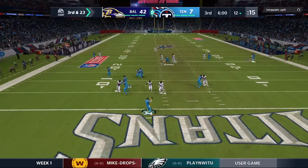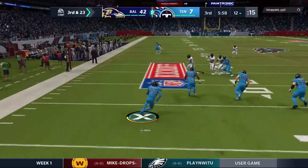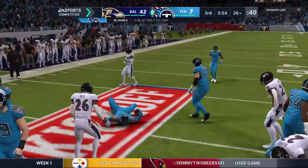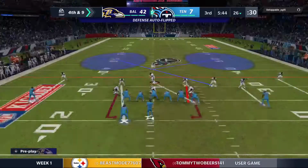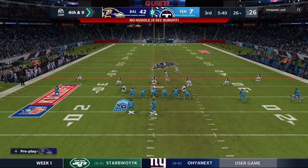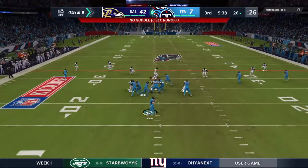Now on 3rd and long, they'll look to throw. They set up the screen for Henry. And this will not get close to the first down marker as he's brought down at the 26. They get 13, but it's not nearly enough. And it'll be 4th down.